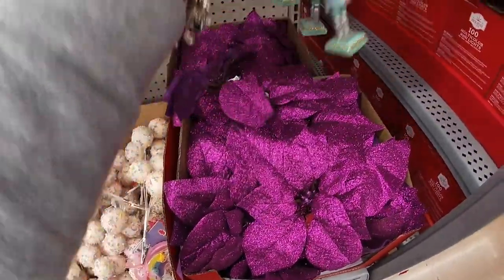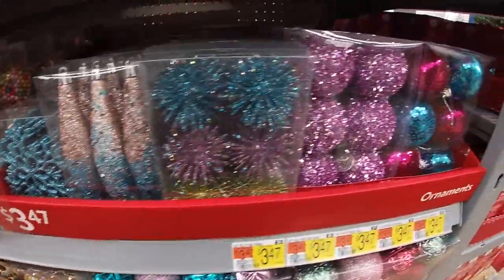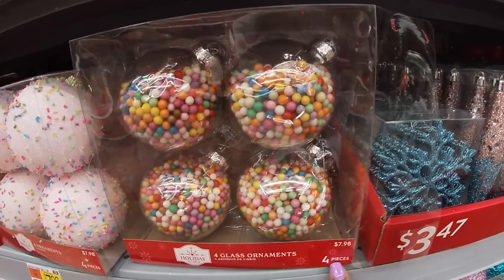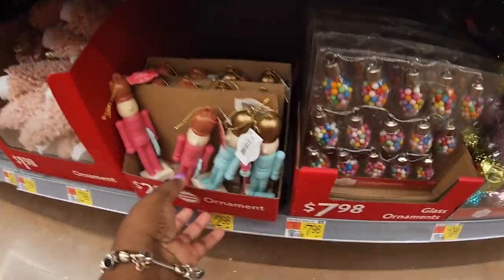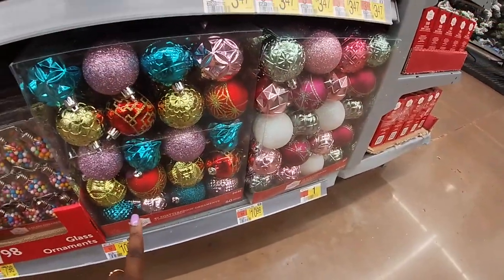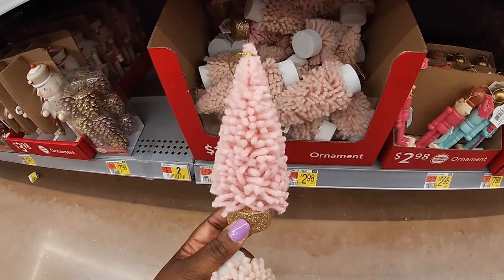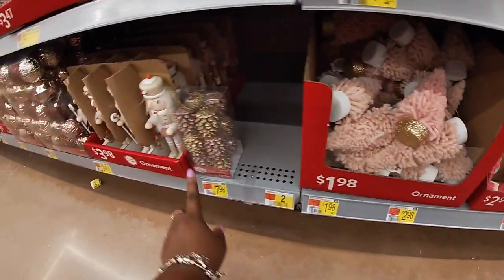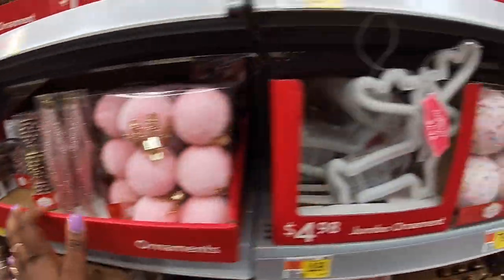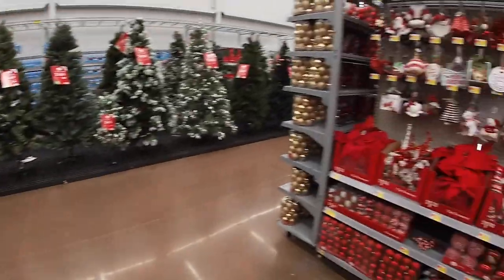Purple, little nutcracker as well. Okay, and then they have the blues. That's cute. It's a set of 6, $3.47. Four glass ornaments, $7.98. These are $7.98. Little nutcrackers. $2.98. These are $7.98. $10.98, the different colors. Look at the cute little tree. These are $1.98, and then this one has the gold bottom. Those colors, and they have all the colors in here. These are $4.98. Cute little reindeer.